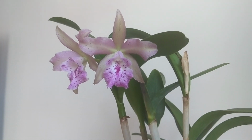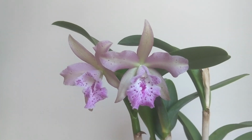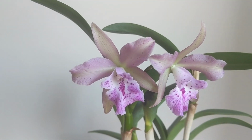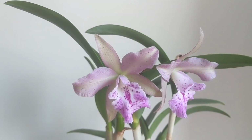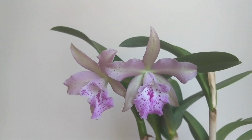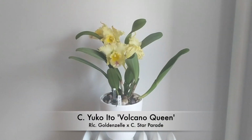So I ended up growing this in my bedroom, which is about 60 to 65 degrees all the time, about 20 degrees cooler than my grow room. And check out the spots on the petals and check out the difference in color. So a very big difference between growing it warm and growing it cool. So this is a nice orchid. I can't believe it's the same one. It's just gorgeous. I love this lighter color better.